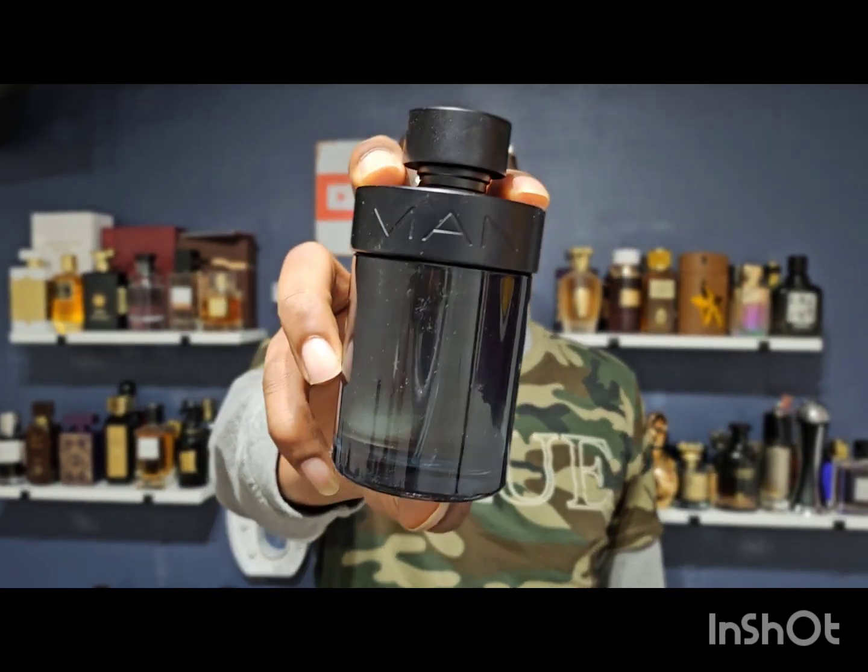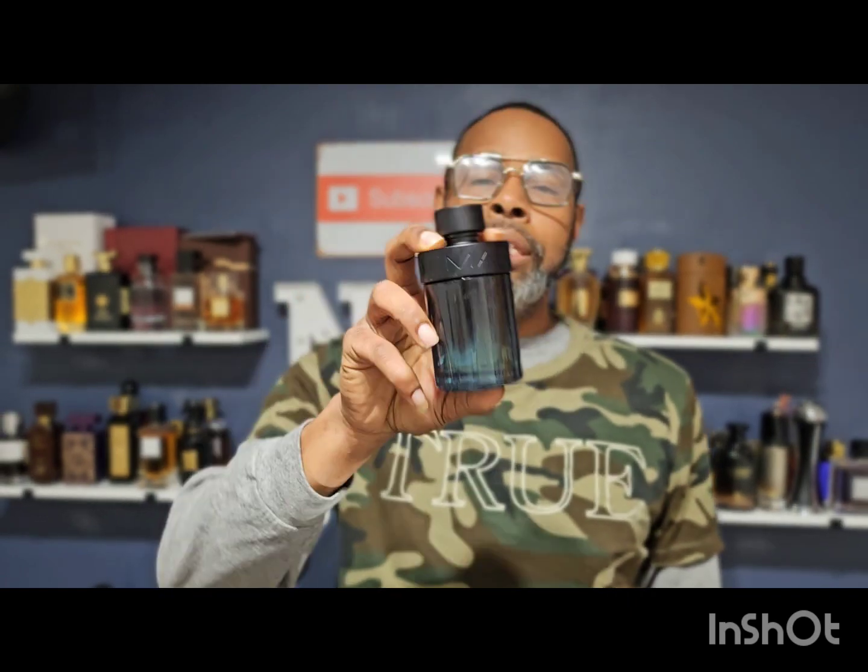And coming after that is one also that was hyped not so long ago before the clones took over, and that is none other than Halloween Man X. This is a fragrance that you shouldn't sleep on. It has a beautiful little bit of citrus in the top. I think some juniper berries as well.